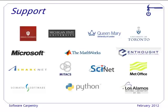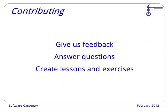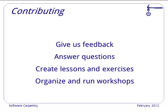If you'd like to contribute, you can give us feedback, answer questions, create lessons and exercises, or organize and run a workshop in your area.